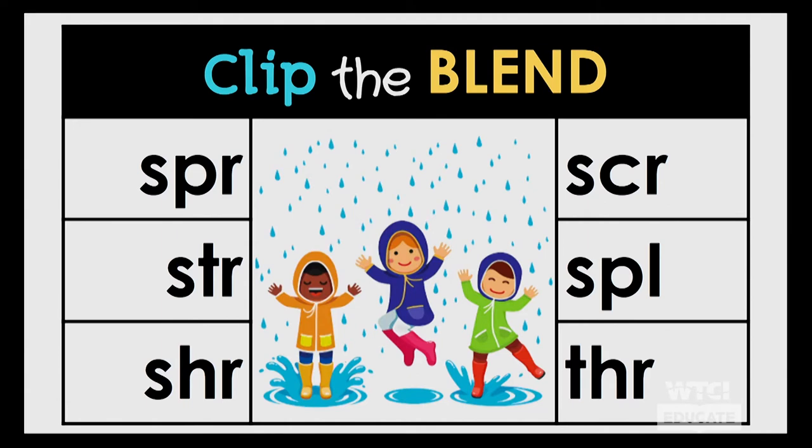Ooh, these kids are splashing in the rain puddles. Maybe that's something you can do today after our class. Splash, say the word. Splash, good. Okay, let's see if we can find the blend that goes with splash. Say it slow. Spl. Yes, I found it too. S-P-L sounds like spl in the beginning of splash. All right, let's keep going.